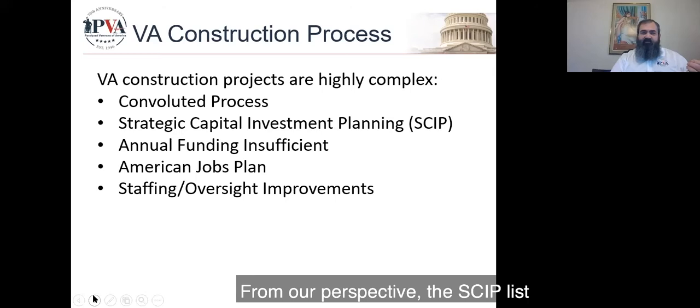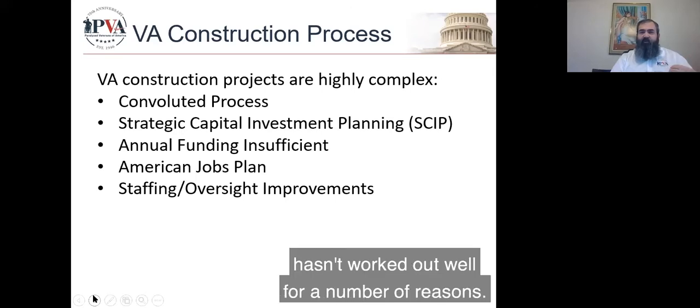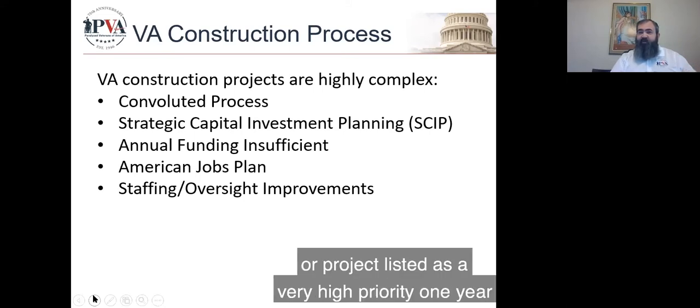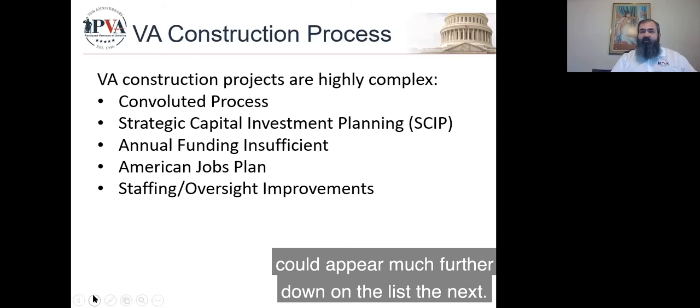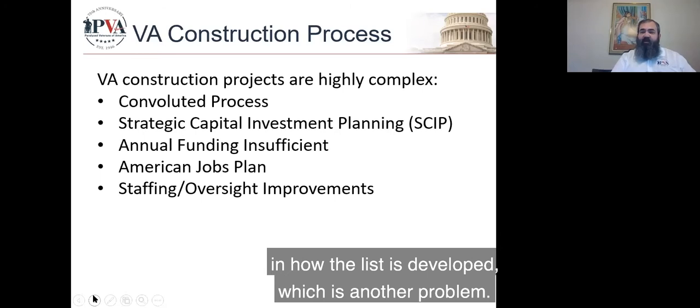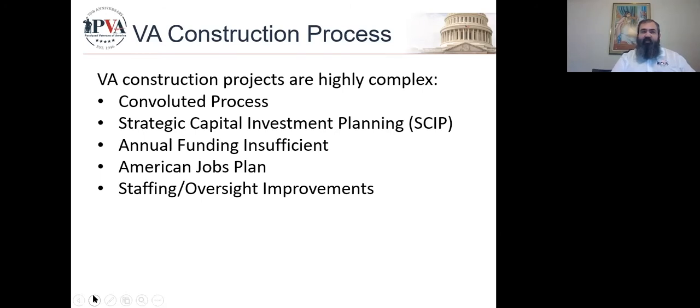From our perspective, the SCIP list hasn't worked out well for a number of reasons. First and foremost, the list changes from one year to the next. So a project listed as a very high priority one year could appear much further down on the list the next. There's also not a lot of transparency in how the list is developed, which is another problem.